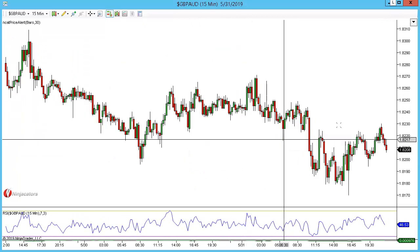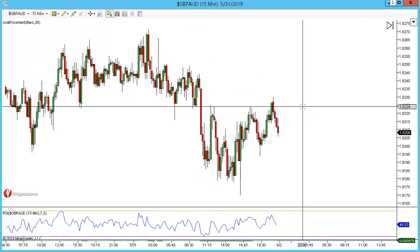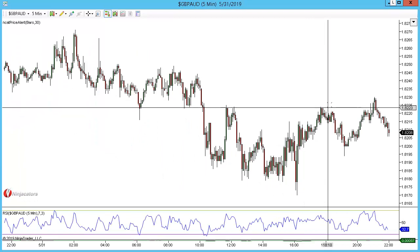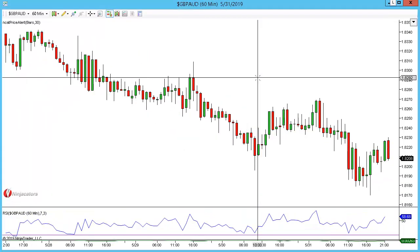It's dropped down to the 15. It looks a bit of a mess if I'm completely honest with you. If you're looking for some sort of entry reason, it's going to have to be on the lower time frames. You're not going to get anything here.